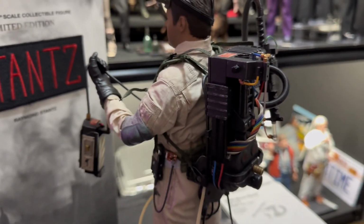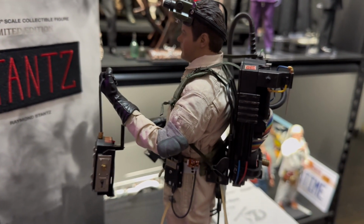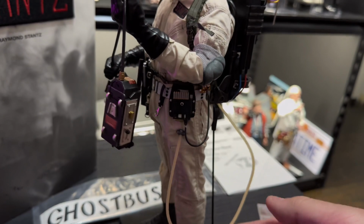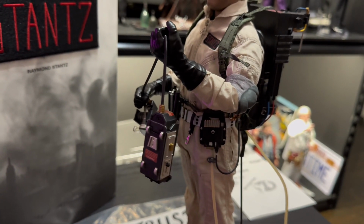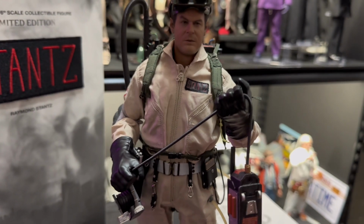But once this was all assembled, it was definitely a case of get it in a pose and leave it, just because there are a lot of moving pieces between the pack, the P tube, his belt gizmo. There's just a lot going on with this figure that once you get it in a pose that you're satisfied with, you kind of leave it.